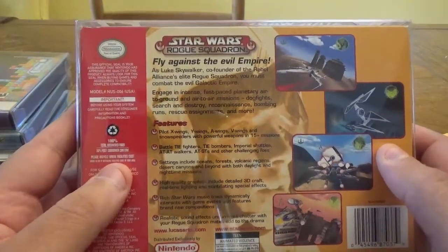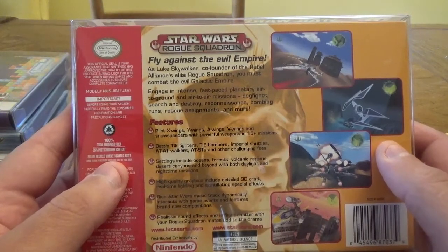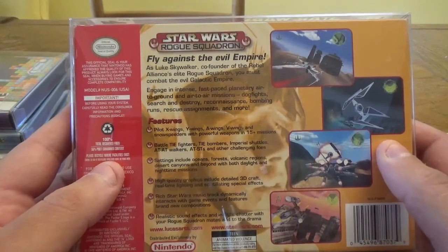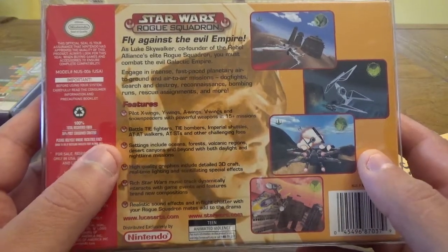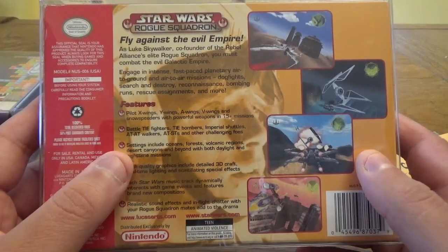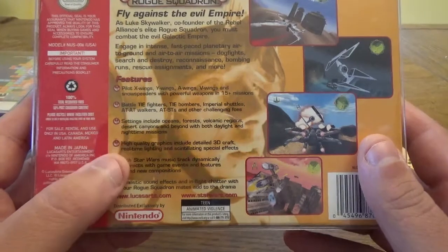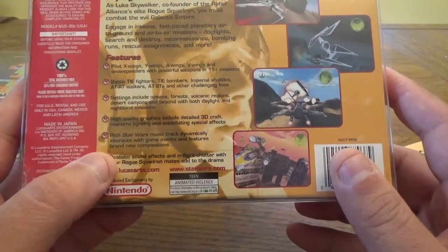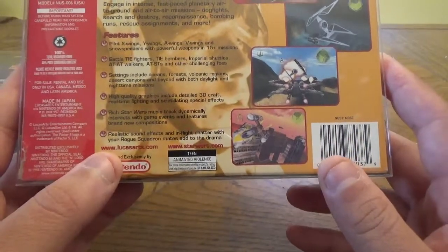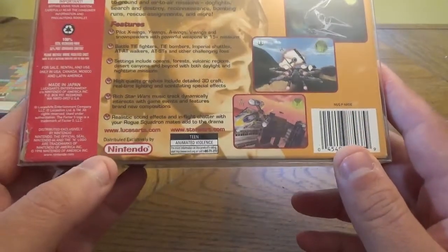The expansion pack enhanced, designed for the Rumble Pack. Star Wars Rogue Squadron, fly against the evil empire. As Luke Skywalker, co-founder of the Rebel Alliance's elite Rogue Squadron, you must combat the evil Galactic Empire. Engage in intense, fast-paced planetary air-to-ground and air-to-air missions. Dogfights, search and destroy, reconnaissance, bombing runs, rescue assignments, and more. Features: pilot X-Wings, Y-Wings, A-Wings, V-Wings, and snowspeeders with powerful weapons and 15-plus missions. Battle TIE Fighters, TIE Bombers, Imperial Shuttles, AT-Walkers, AT-STs, and other challenging foes. Settings include oceans, forests, volcanic regions, desert canyons, and beyond with both daylight and nighttime missions. High-quality graphics include detailed 3D craft, real-time lighting, and scintillating special effects. Rich Star Wars music track dynamically interacts with game events and features brand new compositions. Realistic sound effects and in-flight chatter with your Rogue Squadron mates add to the drama. www.lucasarts.com and www.starwars.com, distributed exclusively by Nintendo.